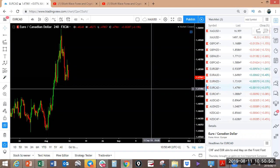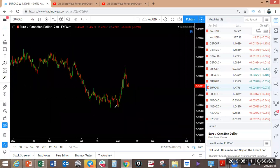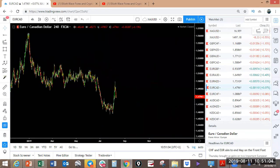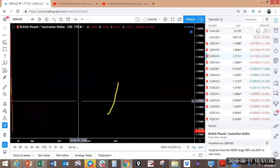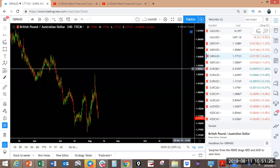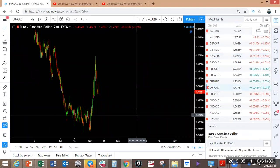EURCAD. EURCAD has made a short squeeze, and so have the rest of the pound pairs. When they made these pulsing moves, you saw the moves on the pound pairs that looked like they were reversing. Let me just show you here on pound Audi. You see these ones. These are short squeezes. All the short positions will be closed, and then you'll be looking for this one. This is what they do when they want to push the market down in the opposite direction. Okay, it's a short squeeze. So now let's have a look here at EURCAD once again. So that's a short squeeze on EURCAD.